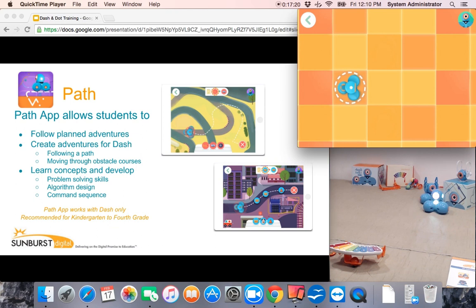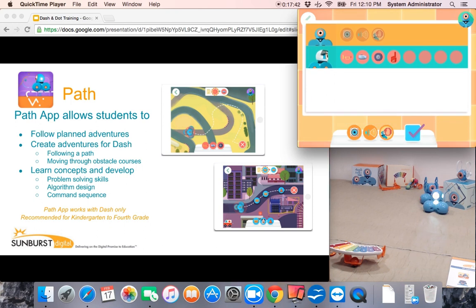So as we mentioned, this is just a simple drag and drop. So students are going to grab a hold and push down on the dotted circle. And then they're just going to drag the circle to where they want Dash to go. From here, they can add different nodes, which are these objects at the bottom. Or they can open up the box and they can change out some of the nodes.